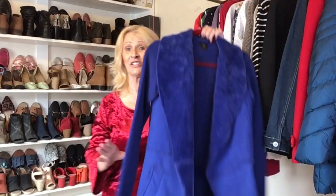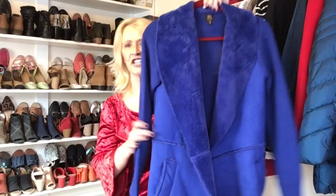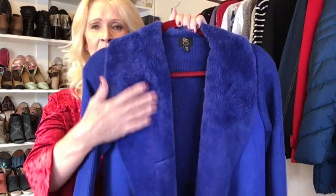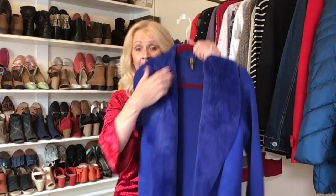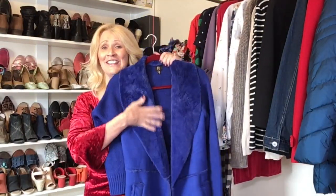Next piece is a super fun cardigan. It is a longer line, like a jacket cardigan, and this is a faux suede on the front, but it has a super furry collar detail, and it is a sweater back on it. The brand is just a boutique brand, 12th Heart, and this one is a size medium. There's pockets. I love this sweater. It's too small for me.